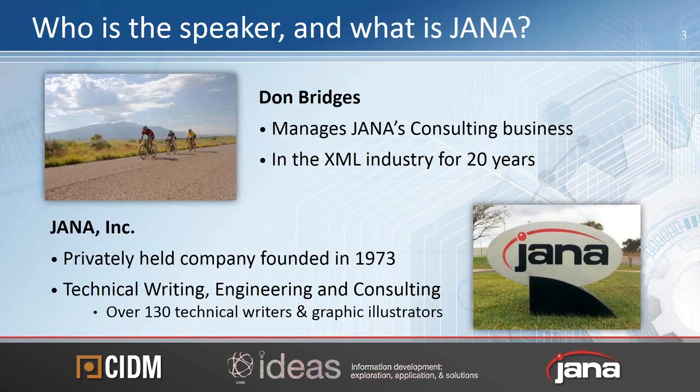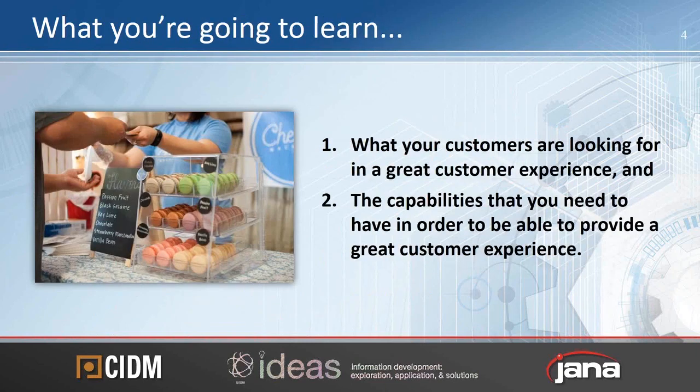So just a little bit more about me. This is me at the back of the pack cycling, and that is Albuquerque, New Mexico. I've been working in this XML business going back right at 20 years. Started in the XML world with a company called Enigma that, interestingly enough, did electronic delivery of technical information. So I've worked in this area for quite some time, and I do work for JANA. JANA is a privately held company out of San Antonio, Texas. There are three main divisions: a technical writing division, an engineering division, and a consulting division. So that's a little bit about me, a little bit about JANA.